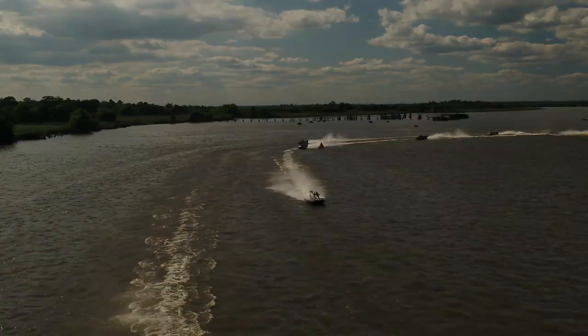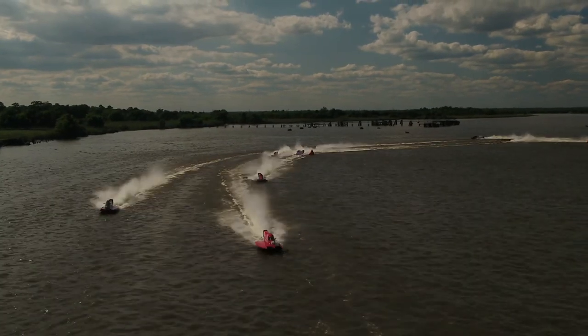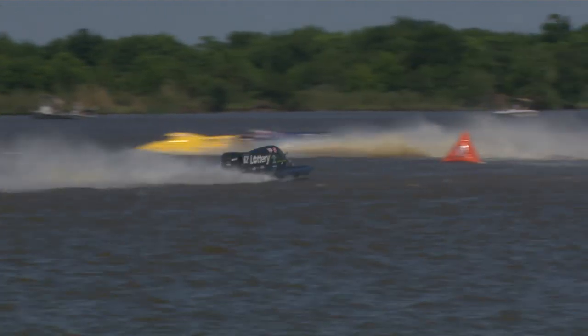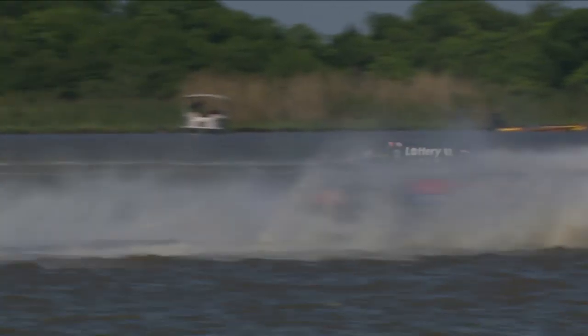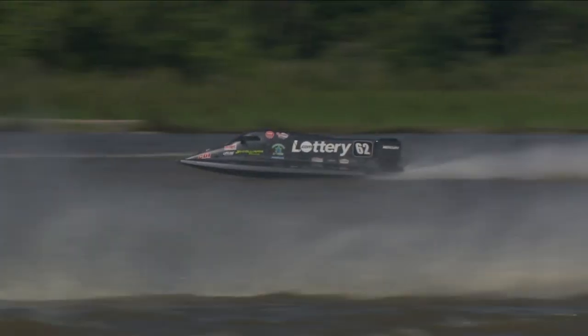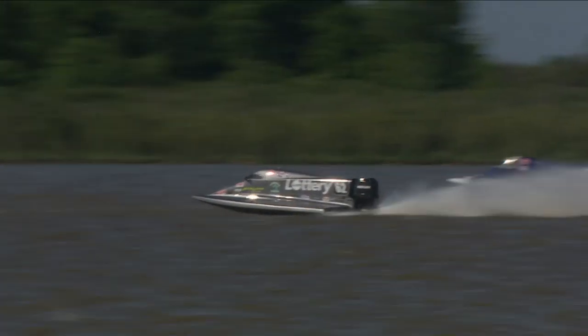These Formula One boats are the only boats in the world with 90-degree, left-hand turns, 5 Gs in the corner. You're talking an airplane on top of the water that has G-forces and turning capabilities of a Formula One car. It's the best of all worlds. We call it Formula One Tunnel Boat Racing. And the man who's mastering it all right now is your leader, the 62 Lottery.com of Chris Fairchild.